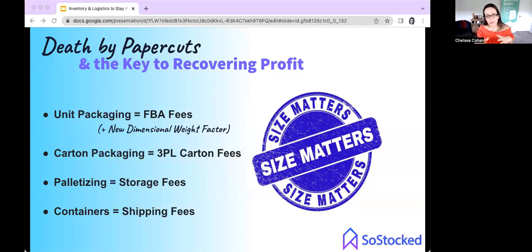If you haven't heard of it or been affected by it, it's probably because you have a smaller product. But if you've got a larger product, you can definitely see how this affects your bottom line. Then we have carton packaging. The number of cartons you have equates to carton fees at your 3PL, if you run your cartons through your 3PL. Then you have palletizing, which equals storage fees as well as handling fees. And containers, when you're shipping a container, you've got all those shipping fees.